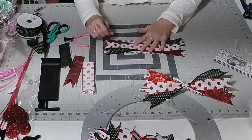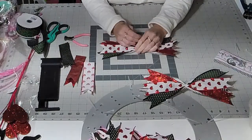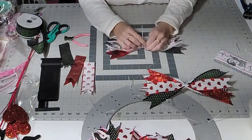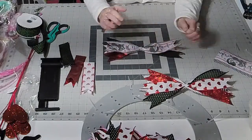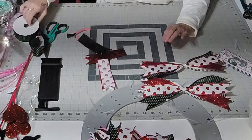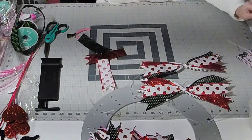Just a fun, different way than doing the same old tails to the outside and stuff. Considering we're only using 7 pieces at 12 inches of each ribbon, that's not very much ribbon that we're using up. So you'll have lots extra if you need to make multiples. Okay, there's 2, and then I'm going to make 1 more. I know I cut enough ribbon. Oh, it's right in front of me, duh.